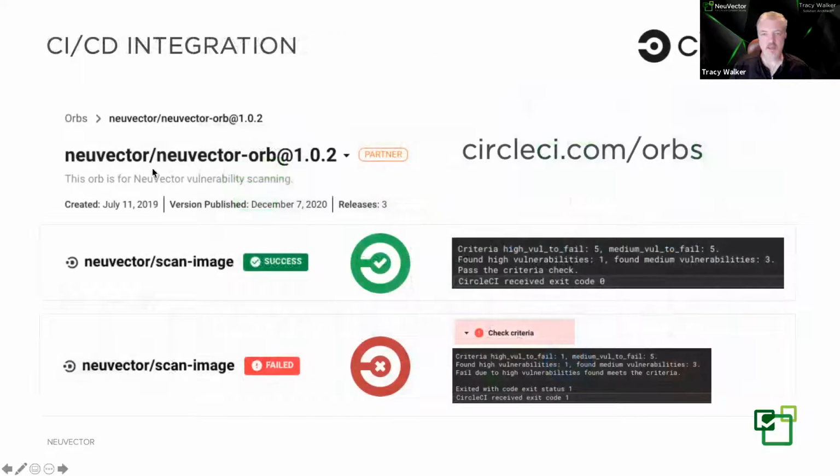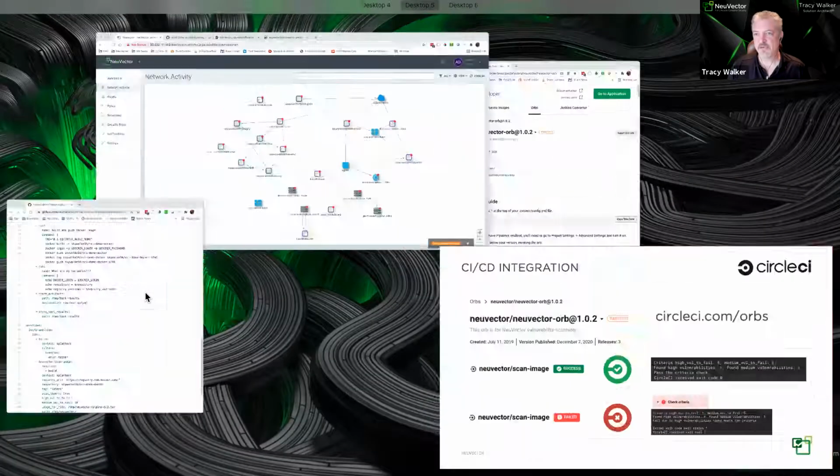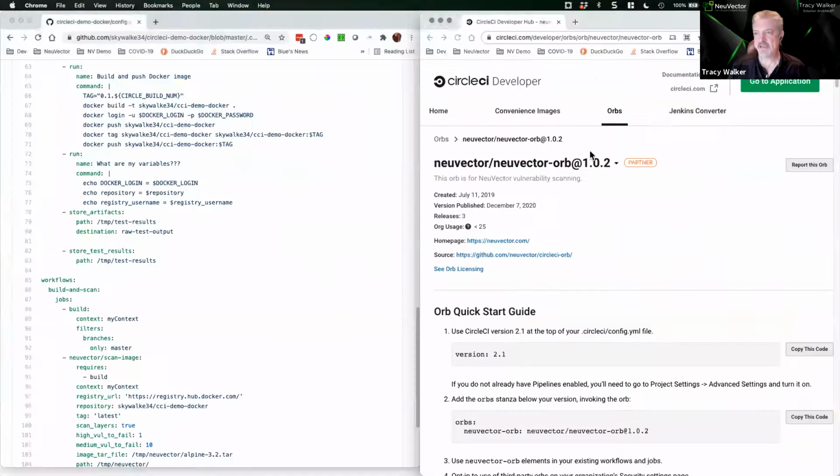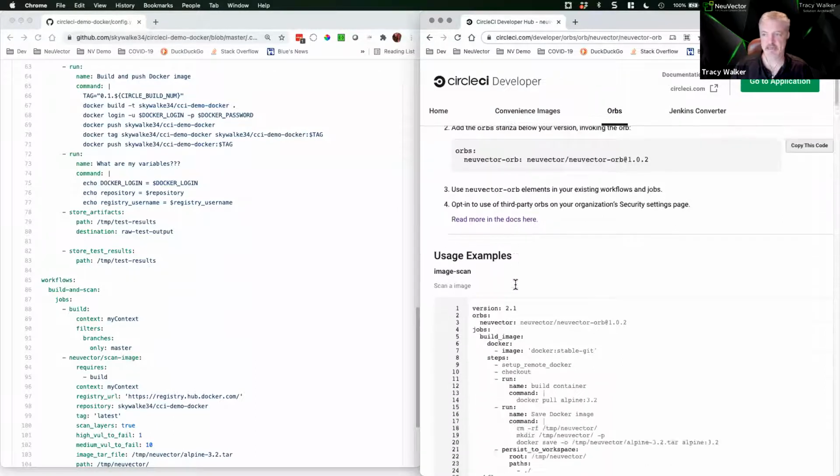The orb, you can find it on the NeuVector / NeuVector orb 1.02. So fairly recent version, late last year. Let's take a quick look at some of this. And forgive me, I'm going to get a couple of different windows open. So on the right here, this is the website where you would find that orb. And we've got some quick start. We've got some examples down here.